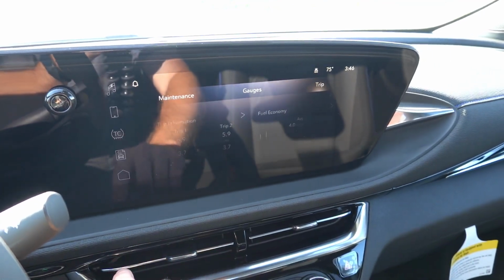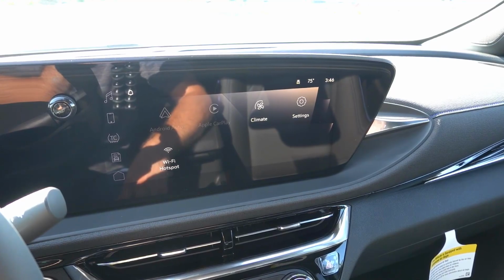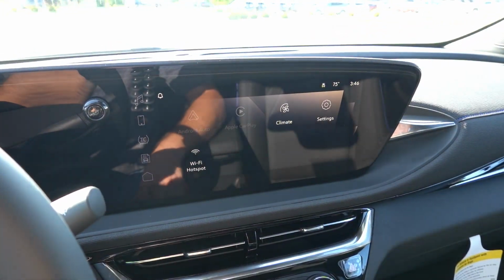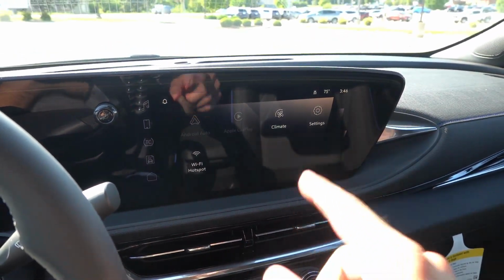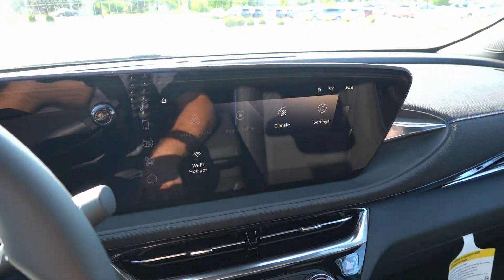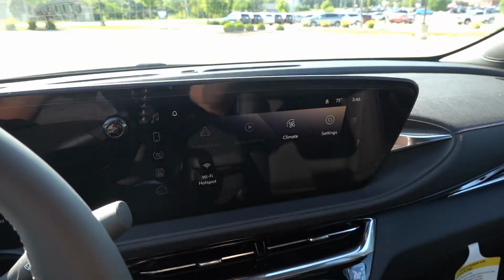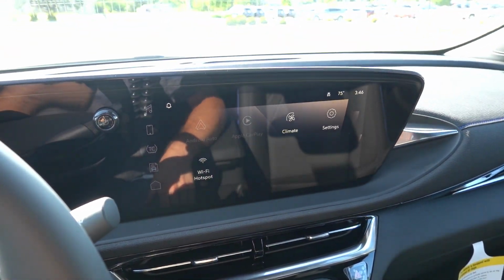You have your vehicle page, maintenance, trip information, all of that you view, as well as a dedicated home button. As a whole, very easy to use. I do have a dedicated video going over the system in a 2024 Chevy Trax, which should be overall the same control. So make sure to check that out if you guys are curious. But overall, huge upgrade and a very large screen for a vehicle in the subcompact class.